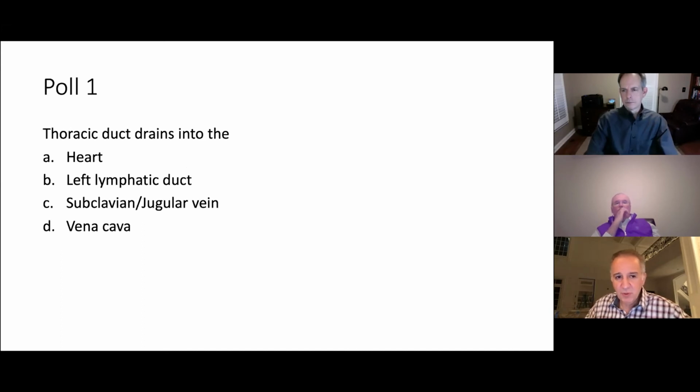So here's our first poll question. So from the collecting system, the lymphatics, the thoracic duct drains into where? The heart, the left lymphatic duct, the subclavian jugular vein, or vena cava.